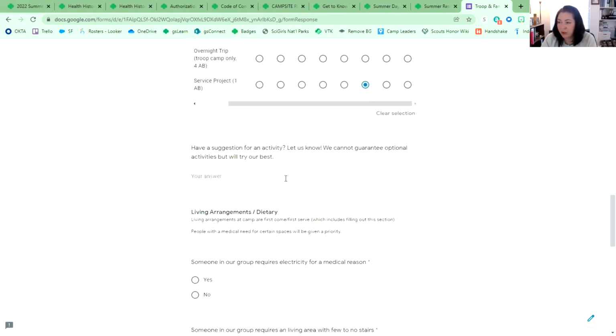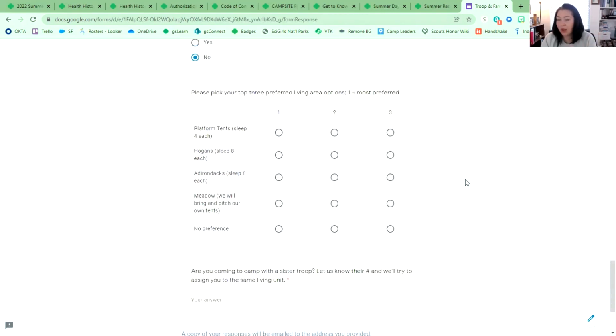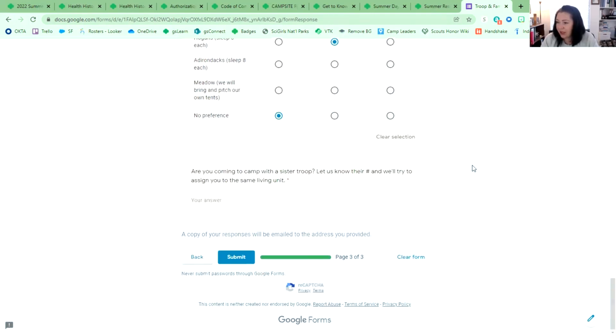If you have a suggestion, you can put your suggestion here. If you have any medical or dietary restrictions that we need to know that you haven't let us know about yet, you just hit yes or no. And then you get to rate your sleeping areas as well. So you can choose your most preferred, or you can just say no preference, so we don't really care where we stay, the hogans or the tents. And then if you're coming with another troop, you let us know, or you can just say no, and then you hit submit.